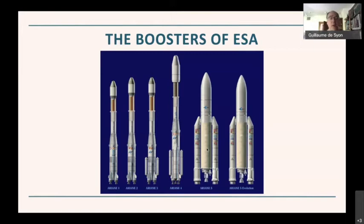Okay, Ariane 1, the prototype worked, but the second one didn't do so well. One of the big successes for many years was Ariane 4. That was perhaps the most mature and most successful of the Arianes. It has since been retired, and after some initial difficulty, the Ariane 5 was put together.